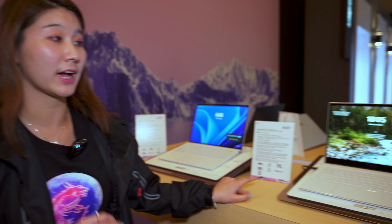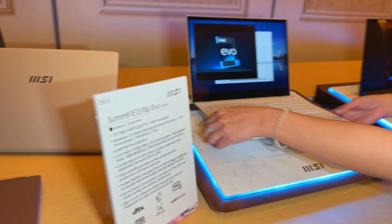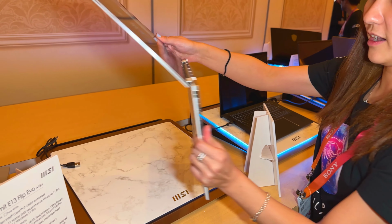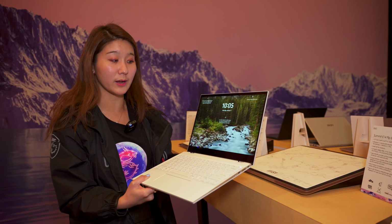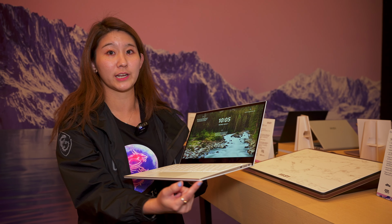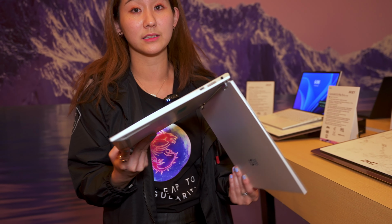We also have the 2-in-1 flipbook, and we have a full lineup for the Evo version. They have 13-inch, 14-inch, and 16-inch models over there. For the 13-inch one, we have 2 colors. This is a pure white. We also have an ink black. The ink black has a gold chain on the side, and this is actually taller, for business users or enterprise users.